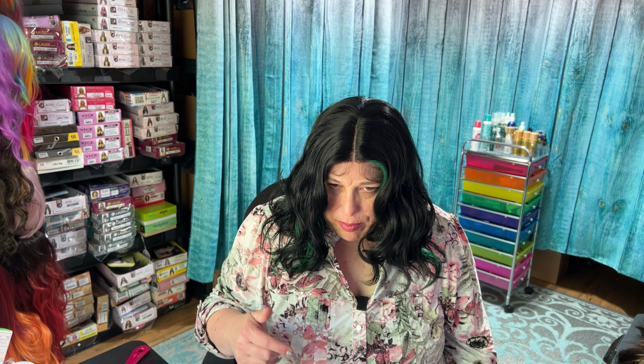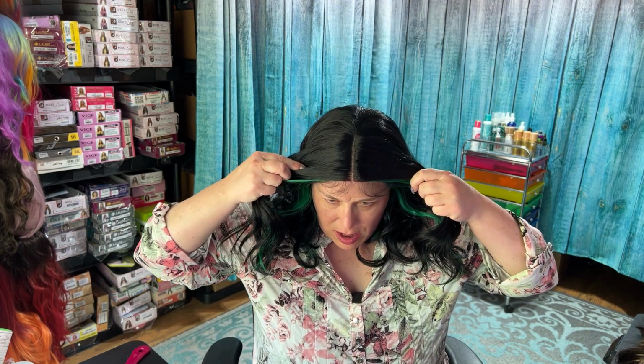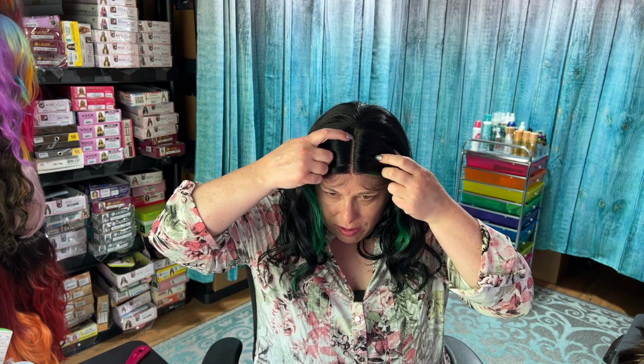You do want to put probably powder in the part though to hide those knots. I don't think there's any lace wig where you don't have to hide the knots, ever. I don't care if it's super expensive or whatever. It just doesn't exist. That's not how this works. Maybe if they do it pre-plucked, if it's actually plucked, then you just pluck all the hairs that have those knots right there. But that's, you know. You guys, I almost forgot to do the 360.